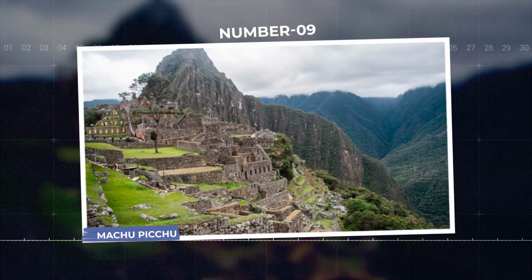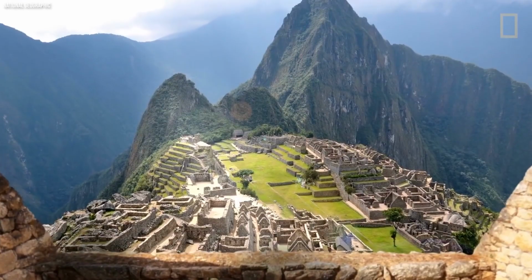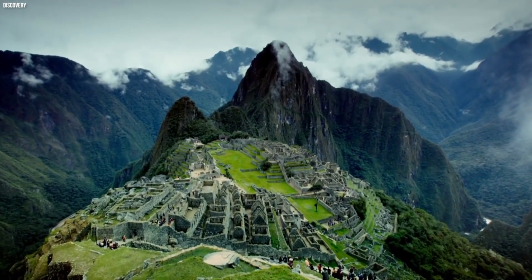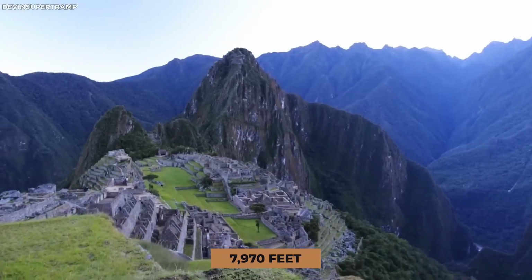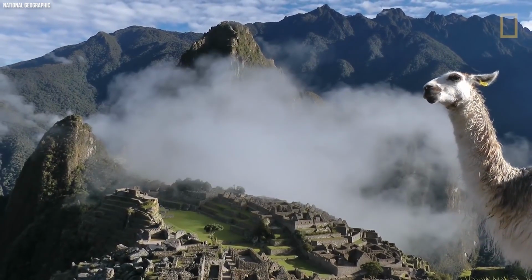Number 9. Machu Picchu. Machu Picchu, often referred to as the lost city of the Incas, is a captivating archaeological site nestled high in the Andes Mountains of Peru. This ancient city, located at an elevation of around 2,130 meters, 7,970 feet, remains one of the most iconic and mysterious sites in the world.